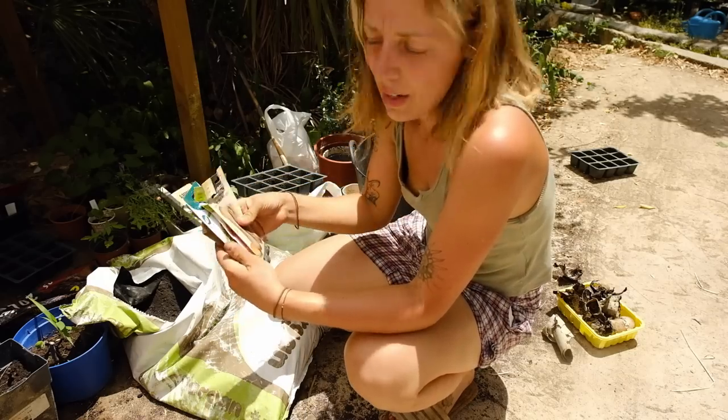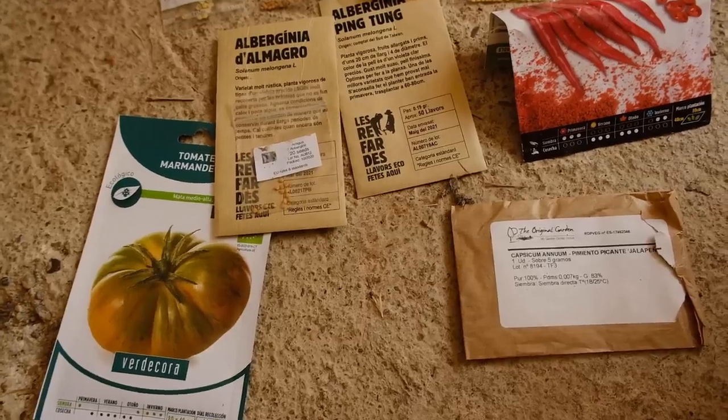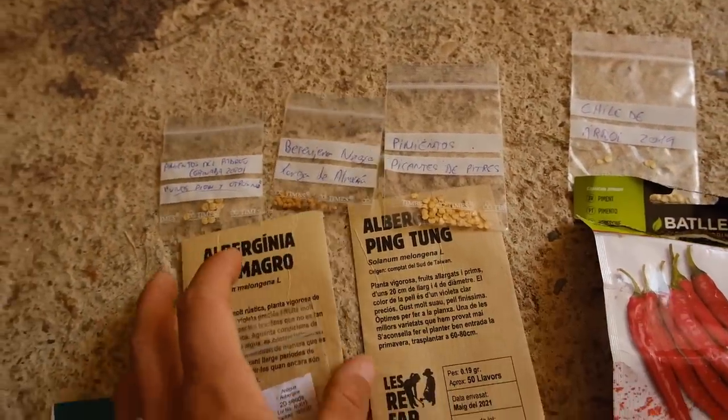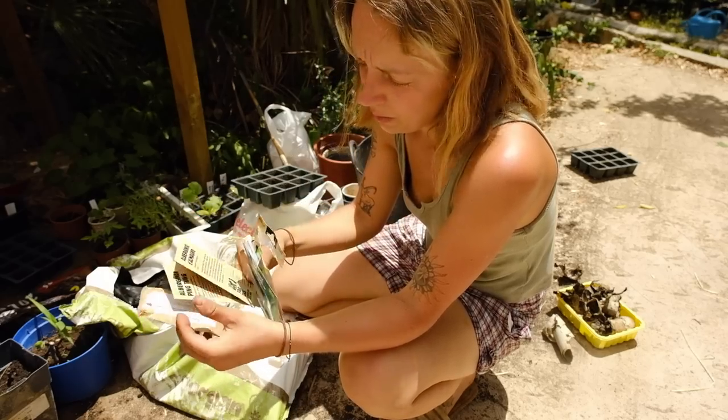The only other thing I had planned for today with the garden was to sow a few seeds. I realised that I'm not growing many aubergines, which is a shame because aubergine pickle is one of my favourite things. Aubergine anything really. So I do want to have more of those.